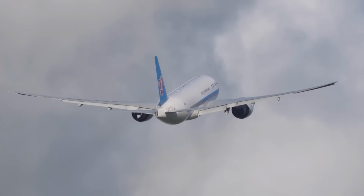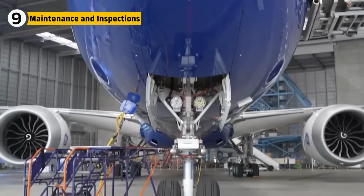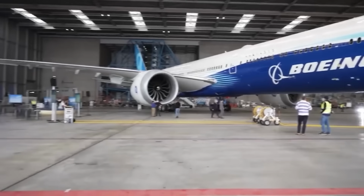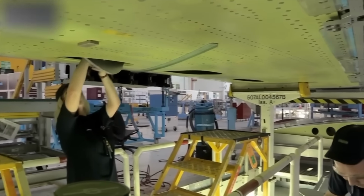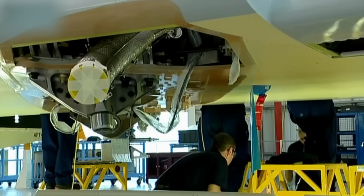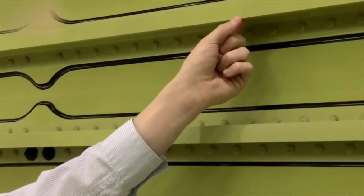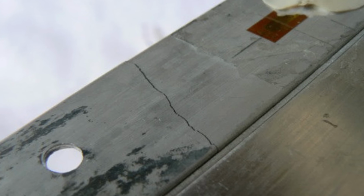Wings of this scale require constant monitoring and maintenance. Every 777 undergoes regular inspections where engineers check for signs of corrosion or damage from bird strikes and lightning. The wing's design makes inspections easier. Access panels allow technicians to look inside parts without dismantling major sections. Non-destructive testing techniques like ultrasound and X-ray scans detect hidden cracks before they become dangerous.